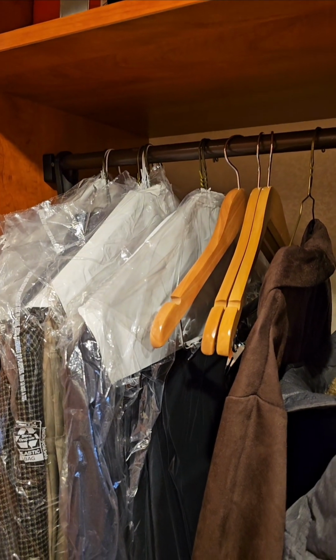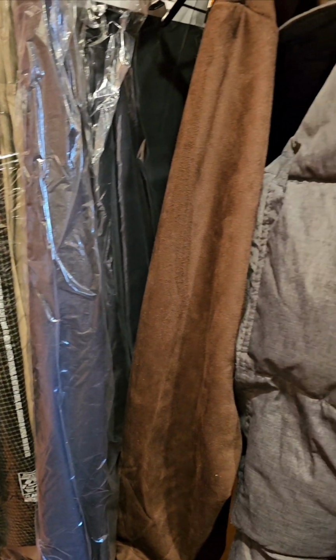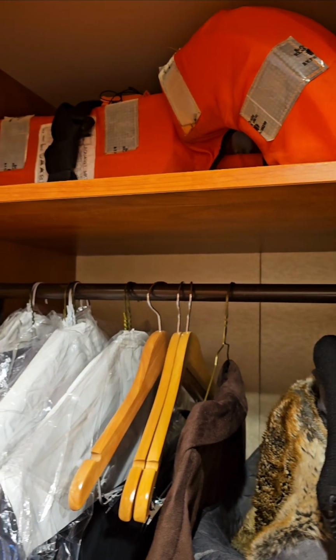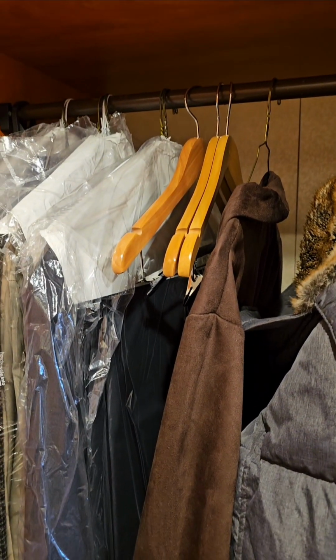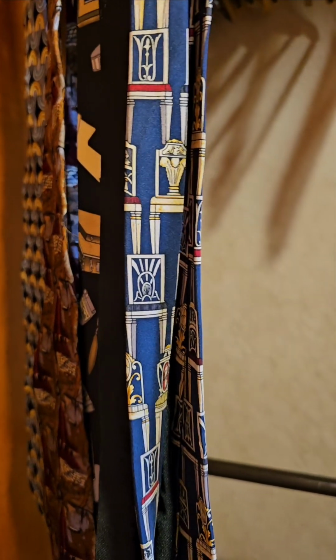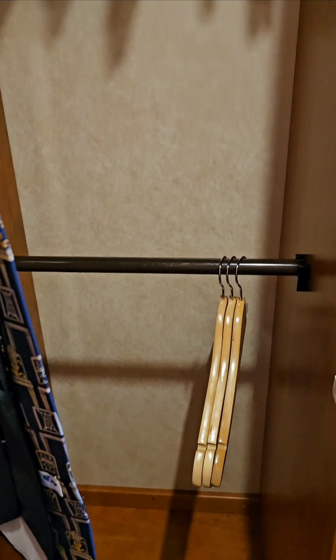This is a closet here now. Oh, clothes already hung up. Safety jackets here, just in case. More closets. Nothing here yet but ties. I would say this is adequate space for a 7-night cruise, or 8-night cruise.